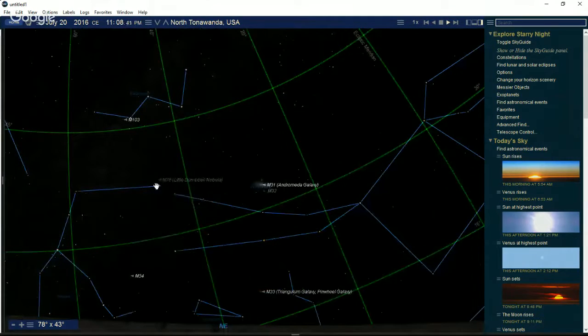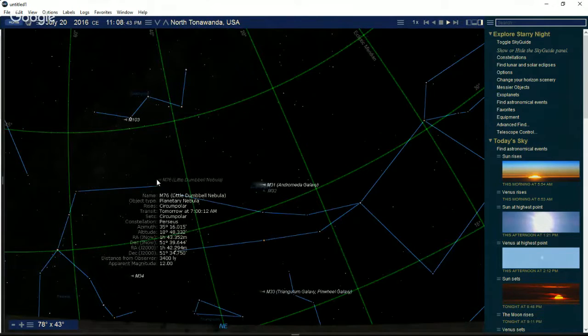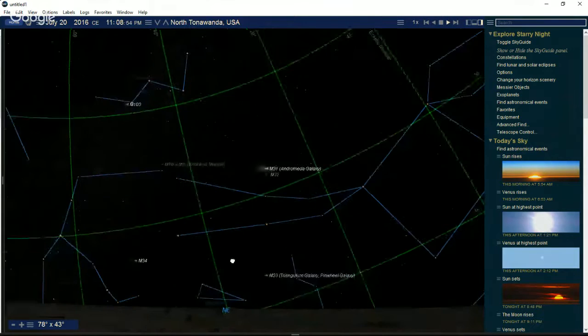M76, the little Dumbbell Nebula. I can't wait to get that one again. I did get this one about 1.5 years ago. I'm going to get it again, but I got to wait. So that's another one on the back burner.